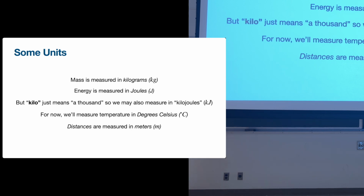Energy, and I might not have said this explicitly, but energy is measured in joules. It's called a joule because there was some guy in the 19th century named Joule who was interested in energy. That's it, right? It's called a joule. It's denoted with a capital J.